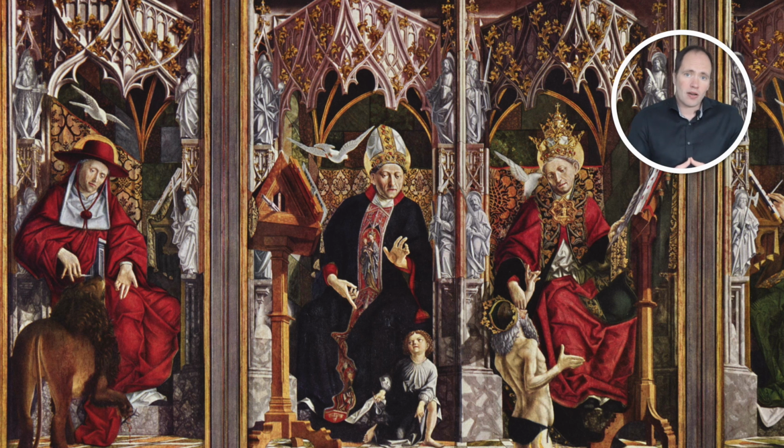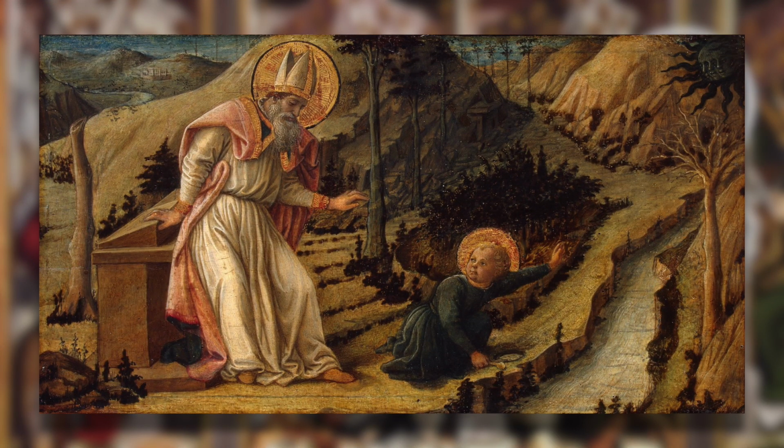So, once he was strolling and pondering, and suddenly he saw a small child who has dug a small hole and was spooning water from the sea into that hole. "What are you doing, child?" asked Augustine. "Well, I'm trying to pour the sea into this hole," was the answer. "But that's impossible, child," smiled Augustine, to which he was surprised to hear in response, "It is more likely for me to achieve my task than for you to solve the mystery of the Trinity with your human mind."